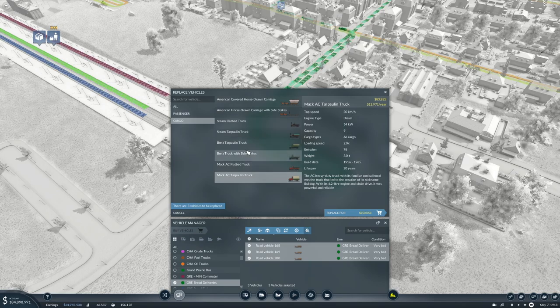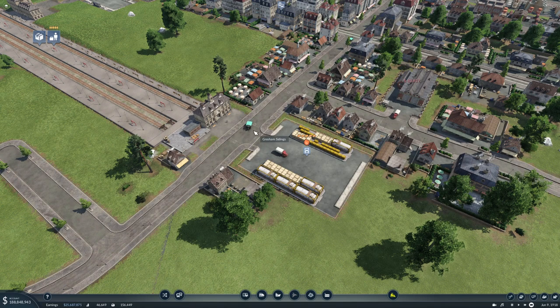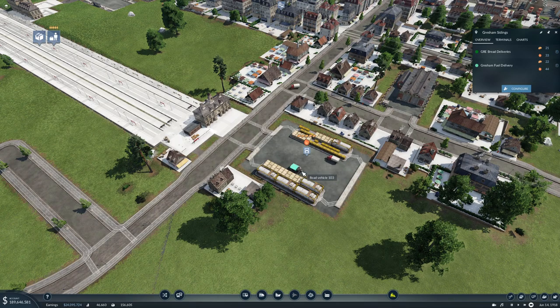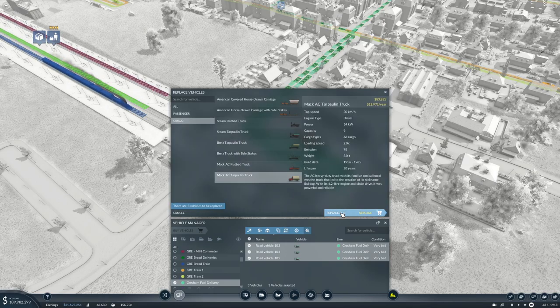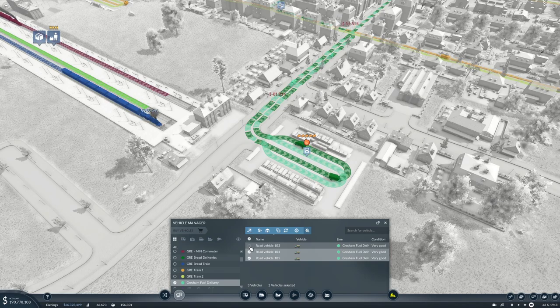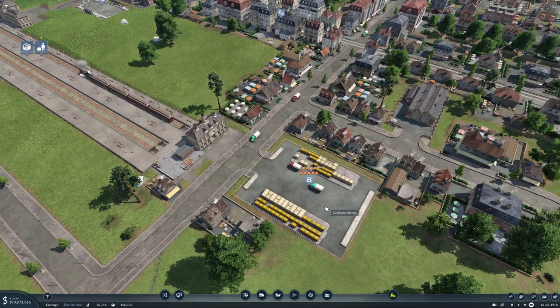So 9 and 30 kilometers an hour, and the Benz is 7 and 35 kilometers an hour. Let's do the 9. And I think we'll get one more on there. And then you, we will replace as well with the Mac. And we'll get another truck on there as well. This should help a little bit.